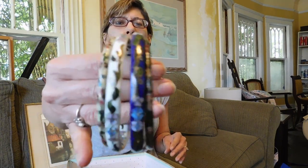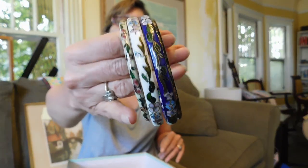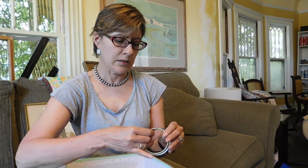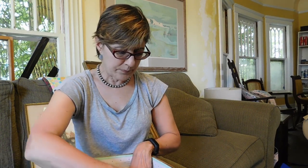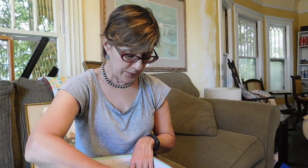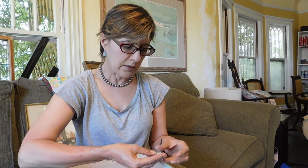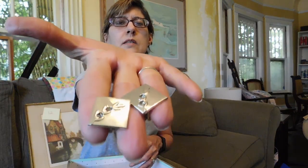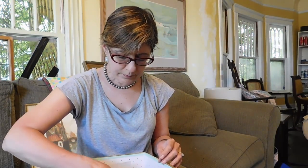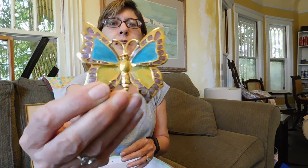And there's some of these cloisonné bangle bracelets. They're a hard sell, but I thought I might just sell them as a lot. Those are pretty earrings. Most everything in here is unsigned, except there's a few Swank cufflinks. Those are pretty. Yeah, it's mostly not great. Oh, I like this. Enamel butterfly pin.